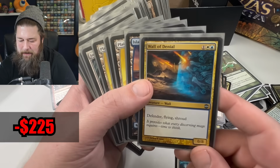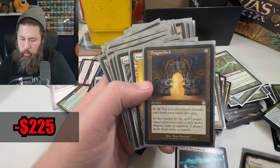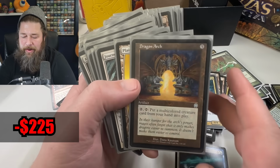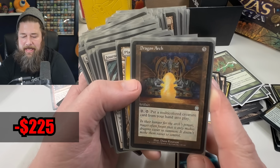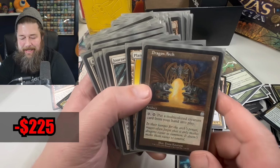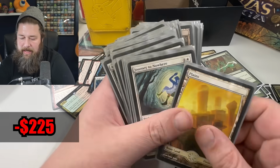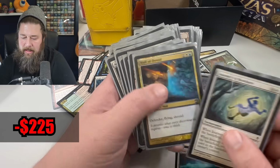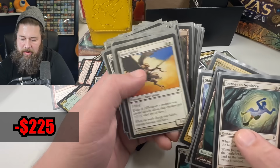Wall of Nile. So this looks like some sort of blue-white. Ooh, Dragon Arch. I don't know if this is still worth anything. There was a time when this was an uncommon you actually wanted to hit in a collection, because it was worth a couple of bucks. I don't know if it still is. Where was this reprinted? I feel like this must have been reprinted in something. All right, Wall of Denial. I don't know if Wall of Denial is worth pulling or not. Oblivion Ring or Oxmoor Monk.